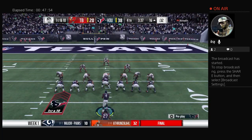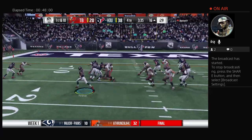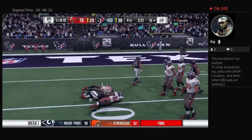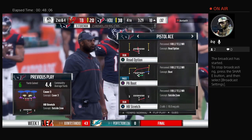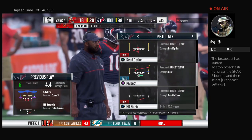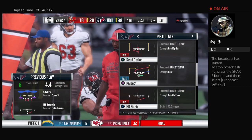Let's go. Here we go. And now here's a carry heading left. And he's going to fight his way forward here for a modest gain. It's a 6-yard pickup, and it gets him to 2nd and 4. Good gain there on first down. It keeps them in a running situation probably.